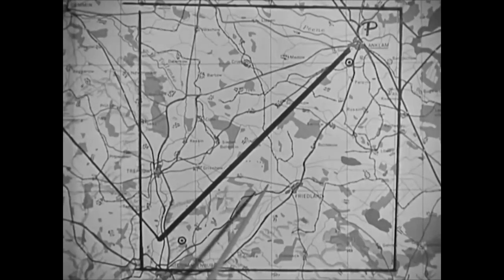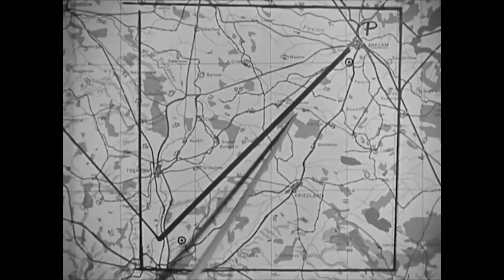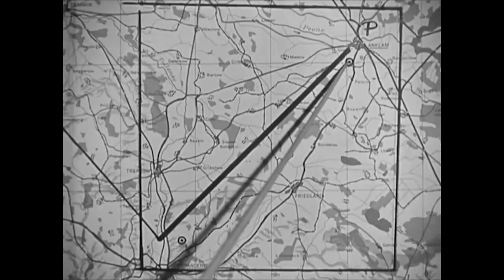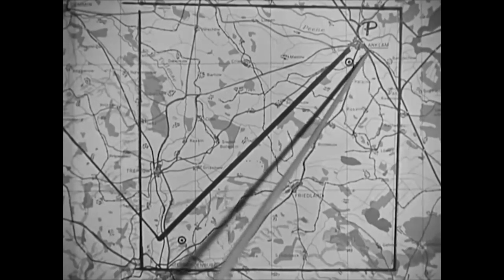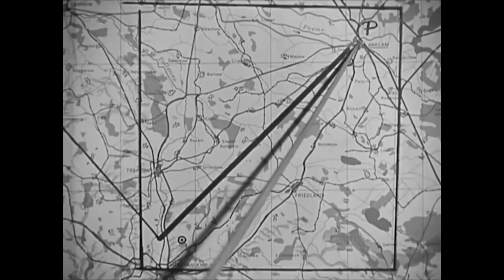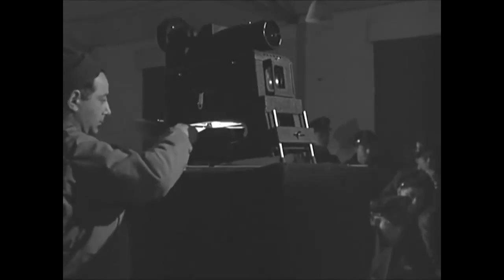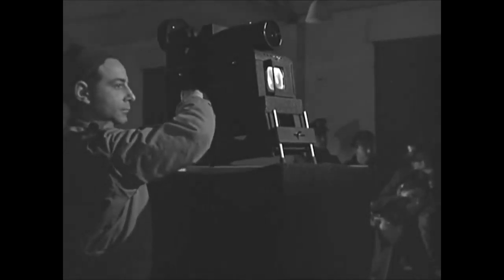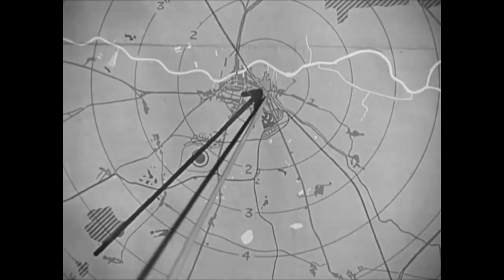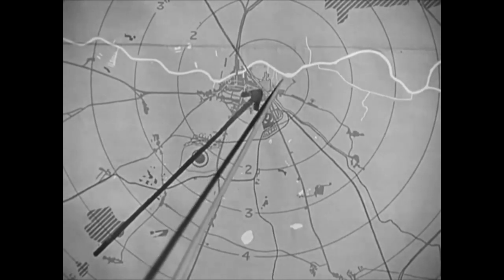Shortly after passing Friedland, you will see a peculiarly formed wooded area on the right of your course. From here, pick out the aerodrome slightly southwest of the city and the intersection of the main railroad and the Peene River just outside of the town to the north. Night target map. Your target is across the railroad beyond the town, in the area formed by the bend of the river.